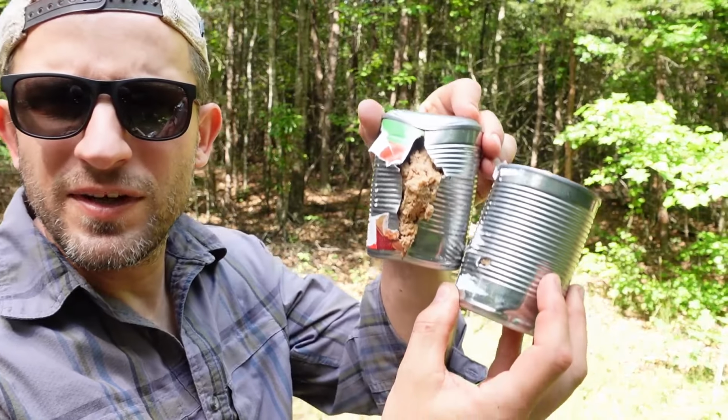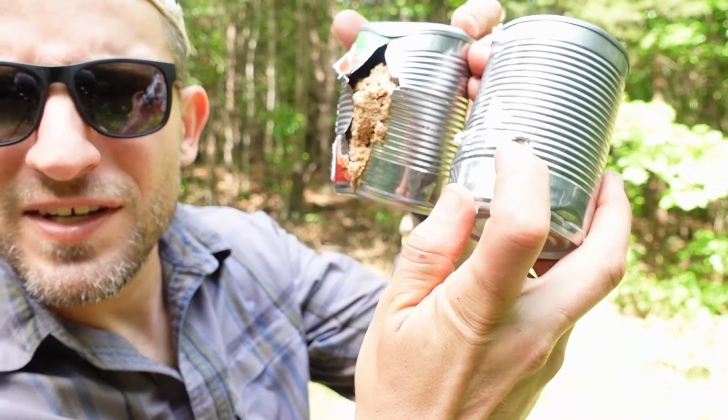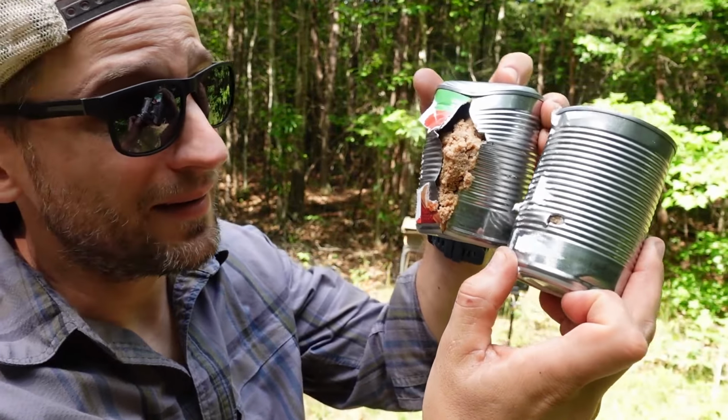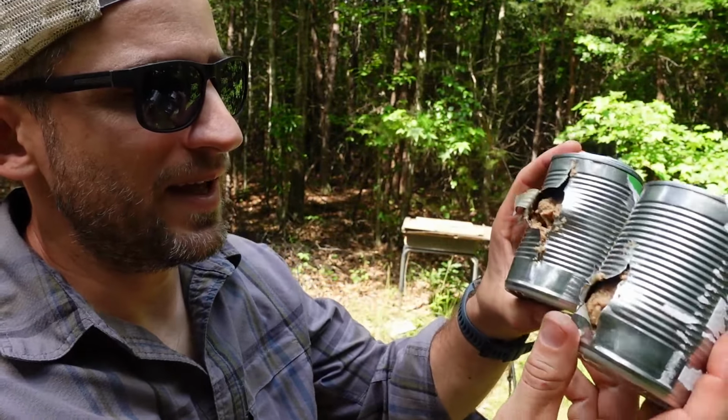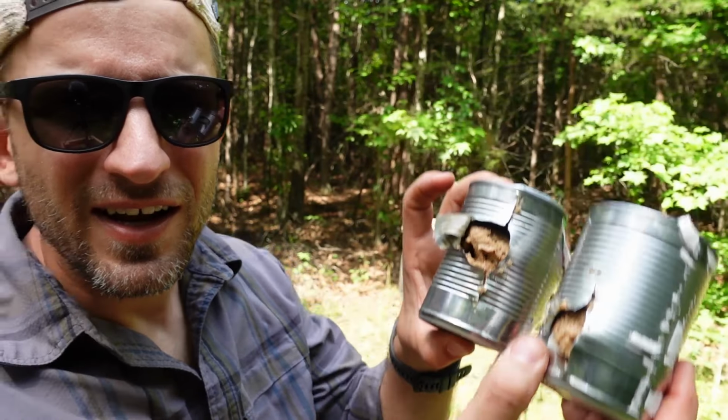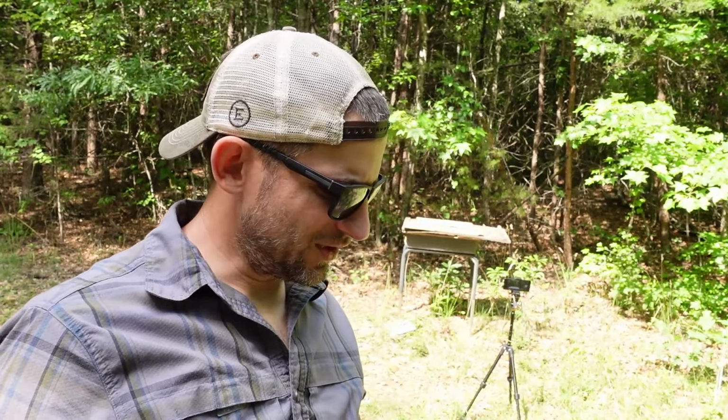All right, here's our two cans. Here's the entrance on the Stinger, entrance on the Aguila. Yeah, big difference. And then out the back, Stinger over here, Aguila over here. Again, just a huge difference. I am seriously impressed with this Aguila ammo. But we're not done yet. We've still got our pop bottles to shoot. Let me get those set up.